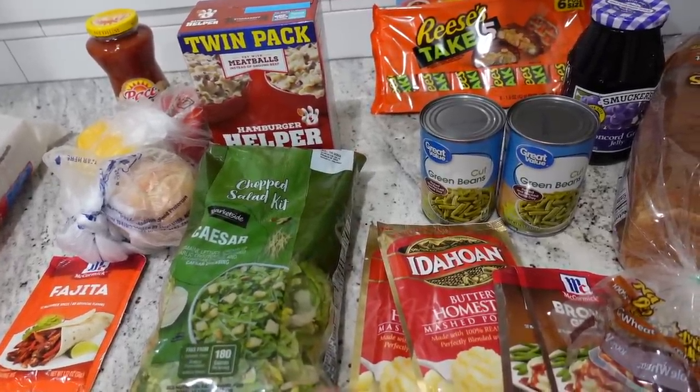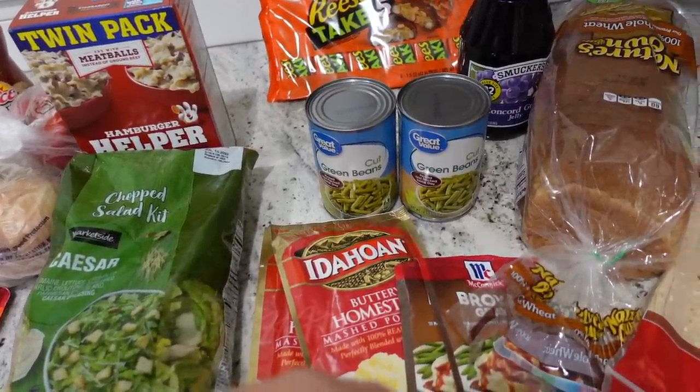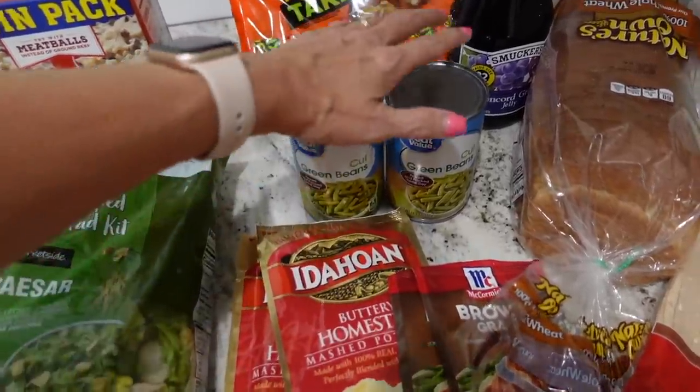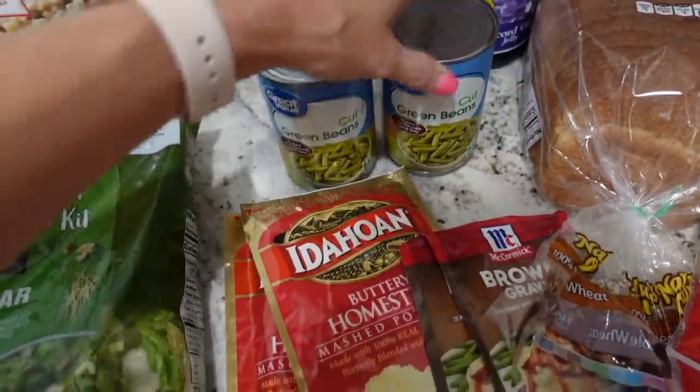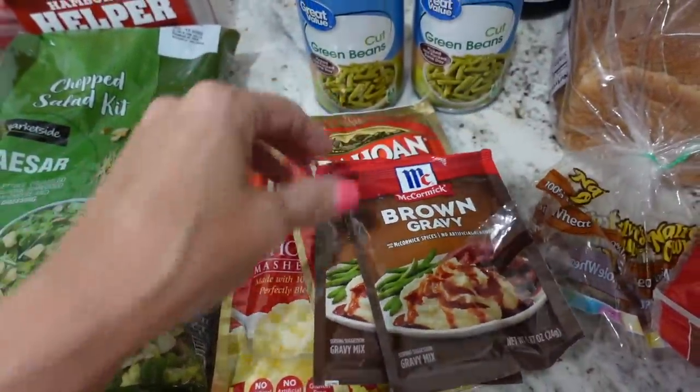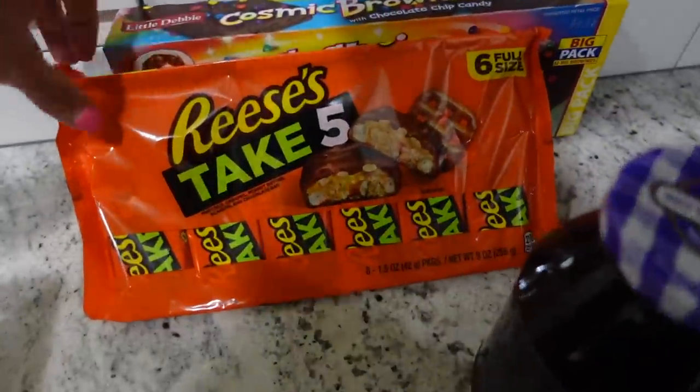Saturday night, we have a little housewarming party to go to for a friend. So Sunday, we're actually doing cube steak, which is already in our freezer. So I just got some sides to go with it. We're going to do some green beans, and we're going to make some mashed potatoes and gravy to go with that.